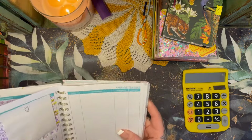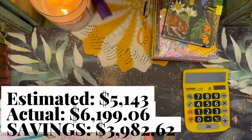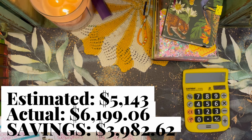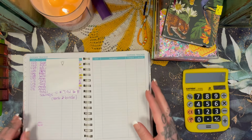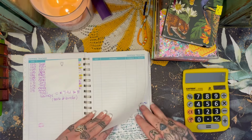So our totals, let me see here. It looks like I had estimated a total of $5,143 for income for the month, and our actual was $6,199.06. So a total savings of $3,982 is really incredible. I'm very excited about that. I think it's absolutely amazing. So excited for this next coming month as well.